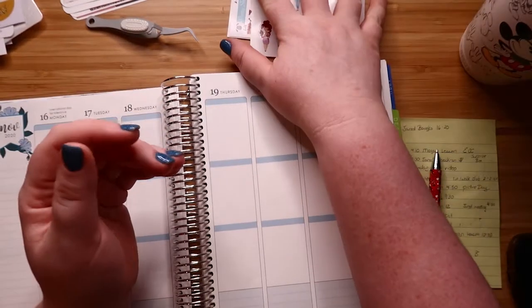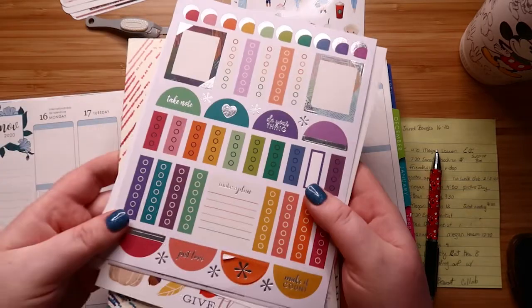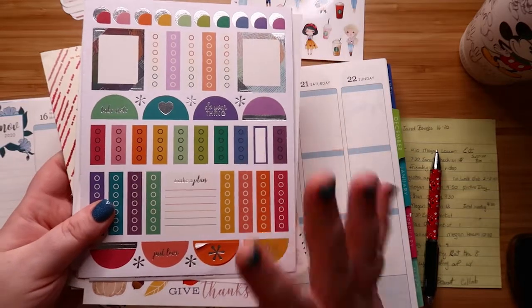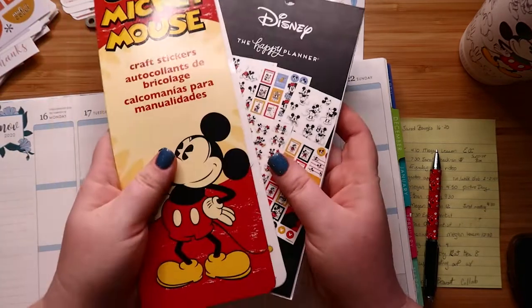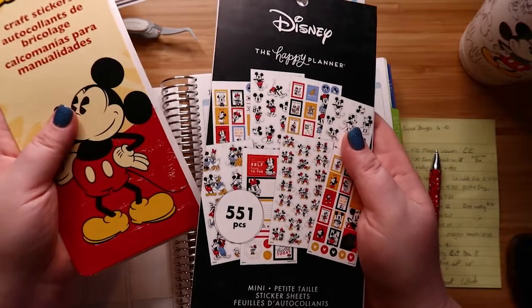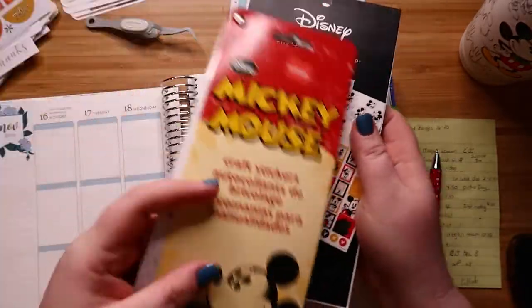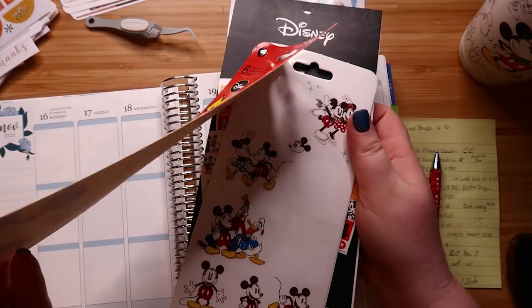And in conjunction with that, I've pulled out a couple of Erin Condren stickers that I'm like, well, maybe these colors will work. We'll have to see. And I also decided that this would be a good Mickey week. So I have my Happy Planner Mickey stickers. And then this one, which I picked up for like $3 when they were clearancing it out at Joann's once.